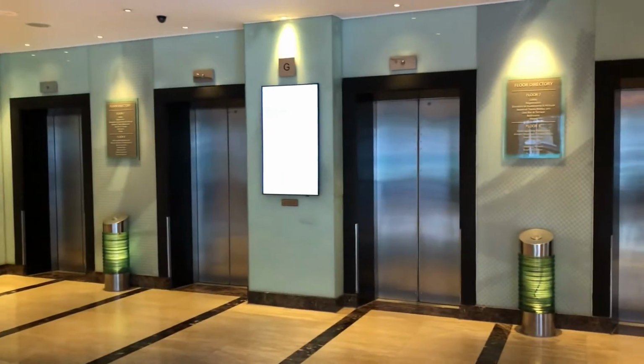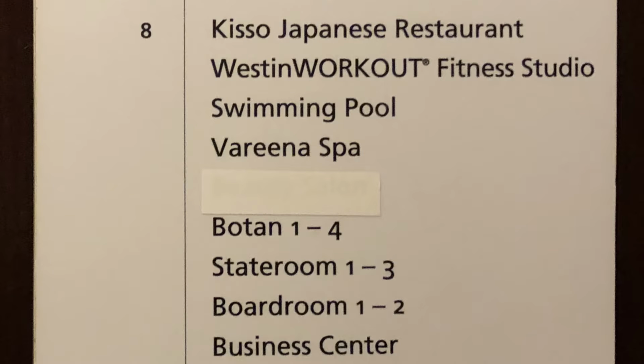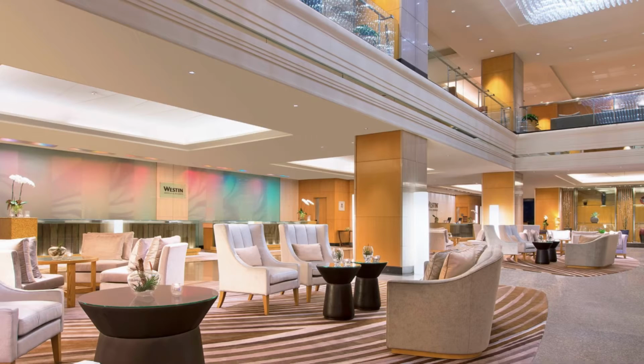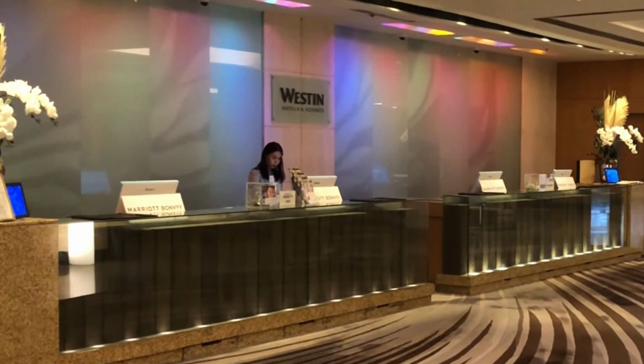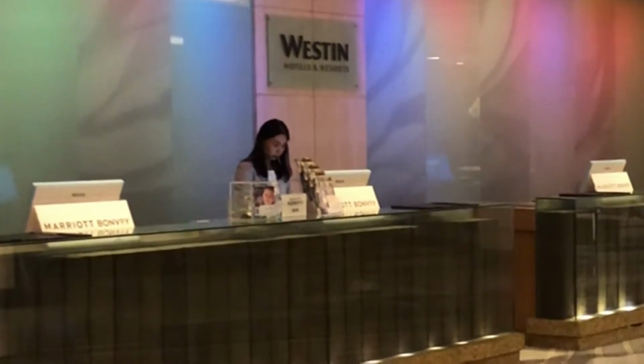You'll need to take the lift up to the 7th floor where you get the front desk for non-elite members to check in. Elite members can check in at the club lounge. You'll need to take a separate lift up to level 24. On level 7 you also have a tour desk and the breakfast for non-elite guests.